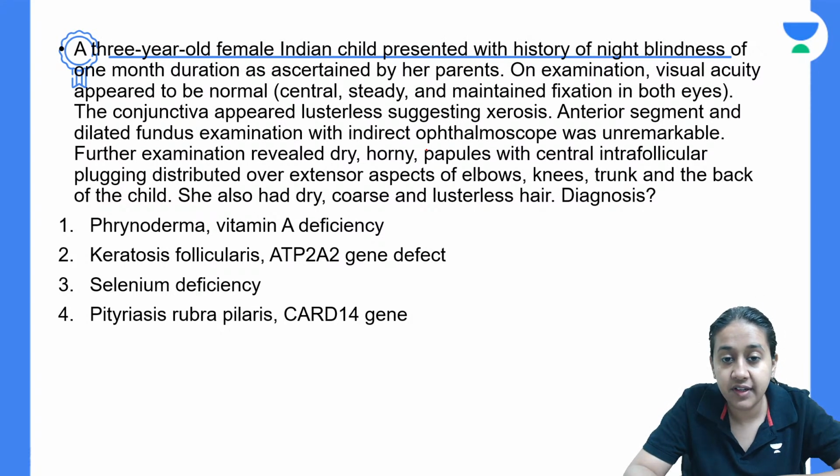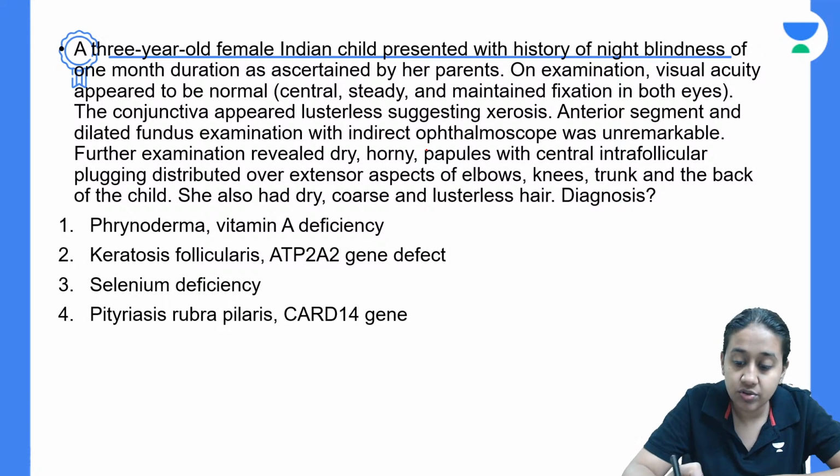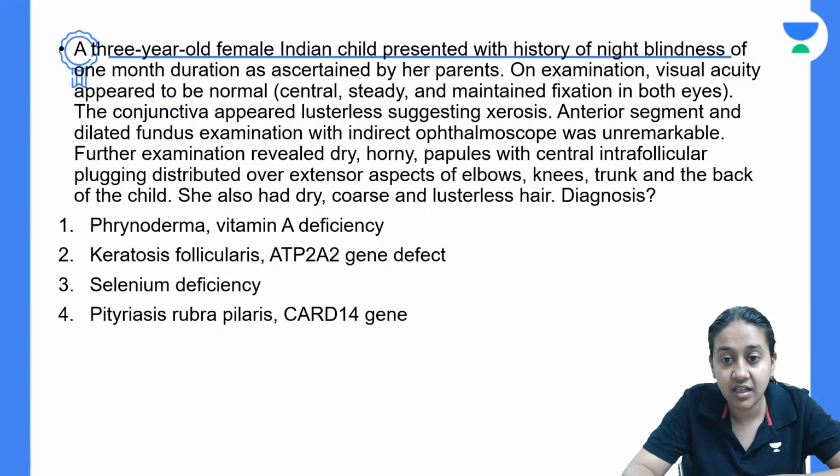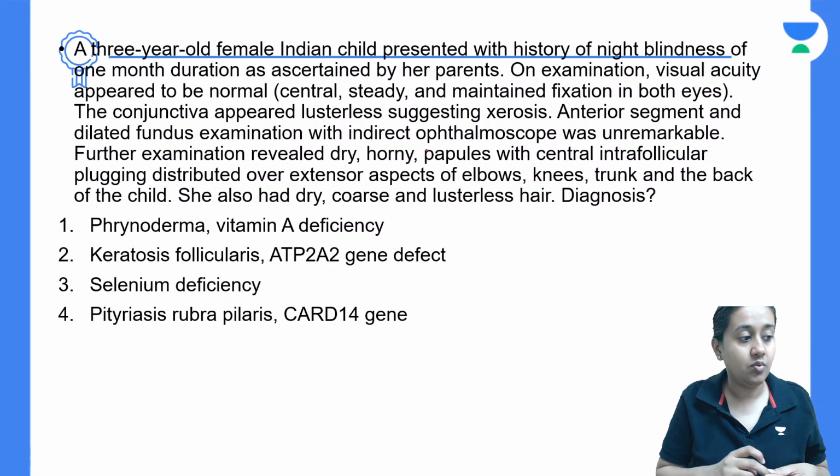Further examination reveals dry horny papules with central intrafollicular plugging distributed over the extensor aspect of the elbow, knee, trunk and back. She also had dry, coarse and lusterless hair. What is your diagnosis?